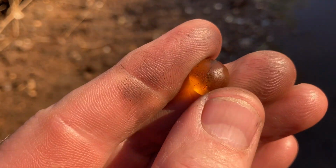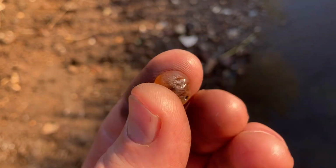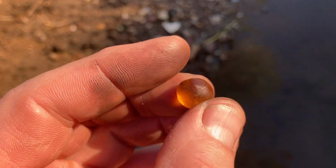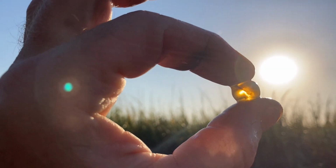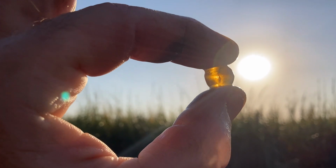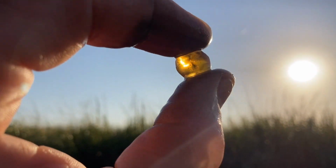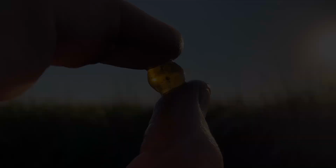Maybe the beginning of a bead, a glass bead that kind of went bad. I'm not really sure. Maybe a bead that was in the fire and melted down, but it's a really cool color, as you can see. See the swirl inside? Maybe the beginning of a marble? I don't know, but someone out there does. Very cool.